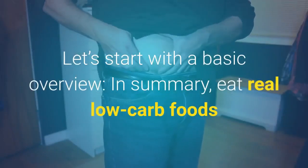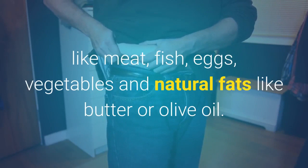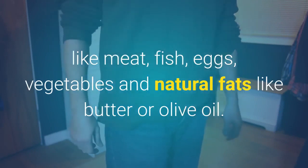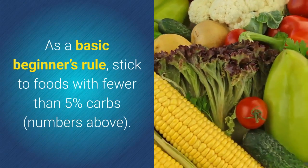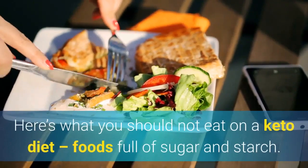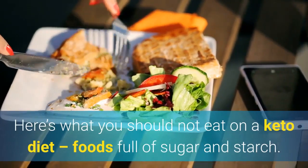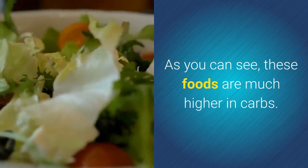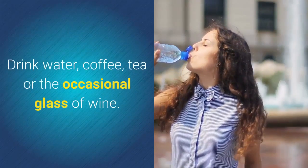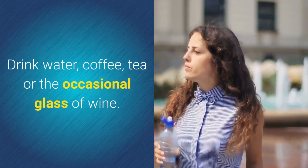In summary, eat real low-carb foods like meat, fish, eggs, vegetables and natural fats like butter or olive oil. As a basic beginner's rule, stick to foods with fewer than 5% carbs, numbers above. Here's what you should not eat on a keto diet: foods full of sugar and starch. As you can see, these foods are much higher in carbs. Drink water, coffee, tea or the occasional glass of wine.